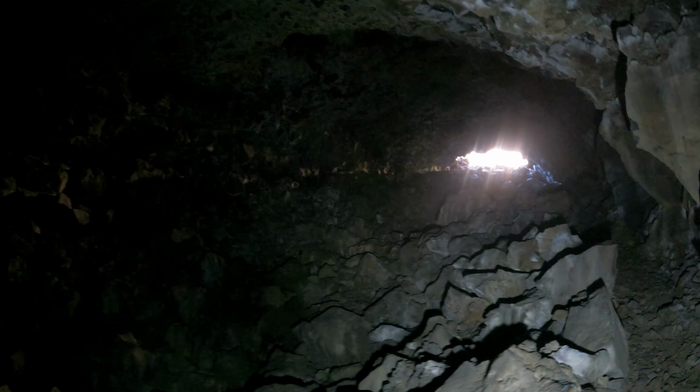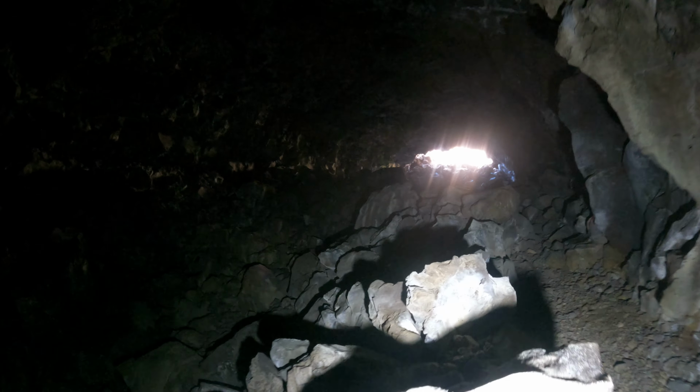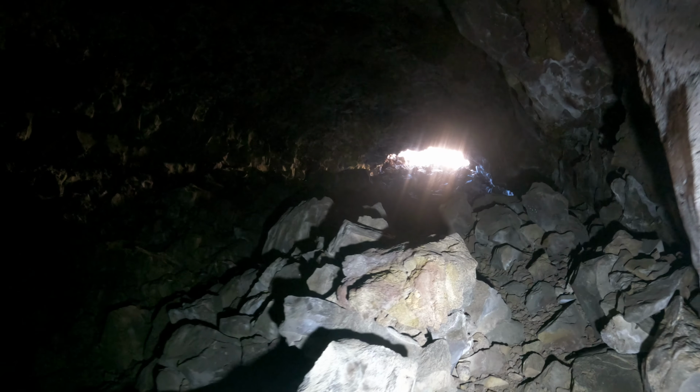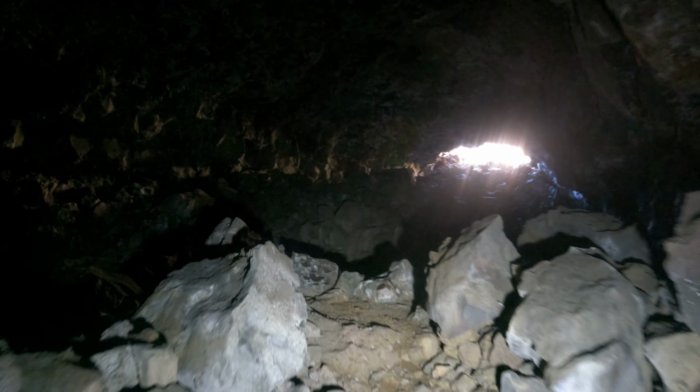At the entrance to this cave, there were two pigeons too. The pigeons flew away. They don't like people. I don't blame them. Pigeons are birds, they don't hibernate like bats. So, I wonder what they eat all winter.